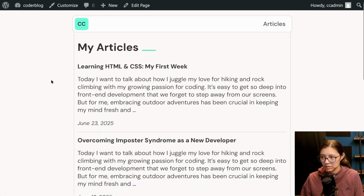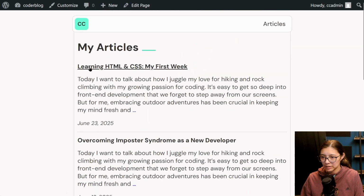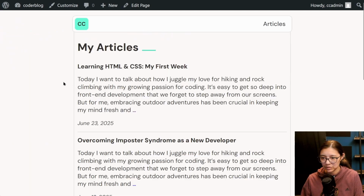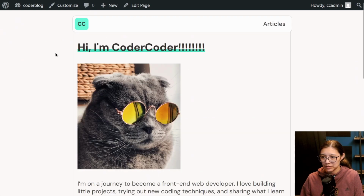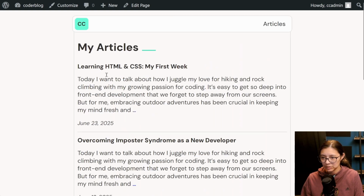Cool. Looks pretty good. And then the title here should go to the post, which we will be working on soon. But this looks good. And then this will go back to the home page. And then view all articles goes to the articles page. Sweet.